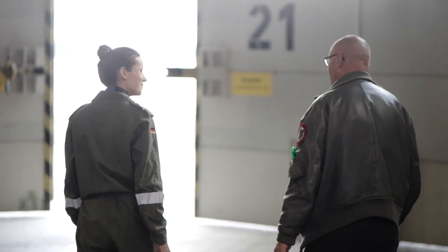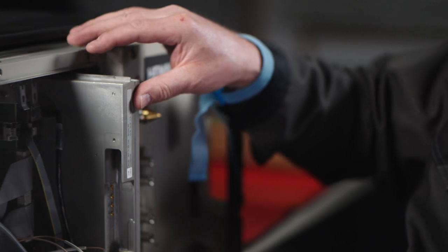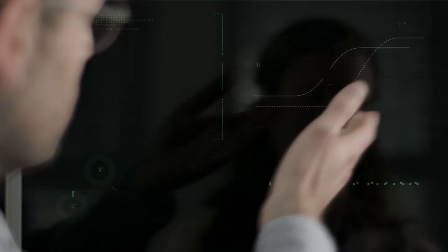That is why service at HENSOLDT starts even before the actual purchase. We consider serviceability already in the design of our equipment, complemented by tailor-made support concepts and according services. Through most modern technologies, our products are ready for future smart services.